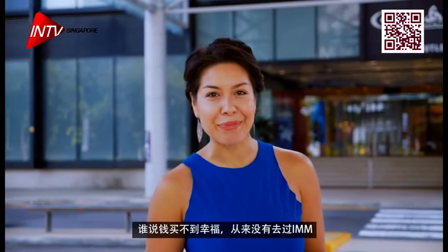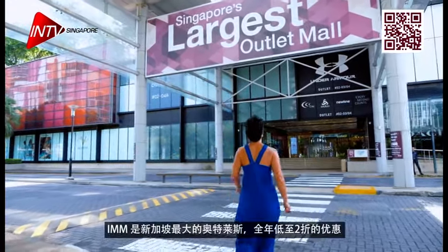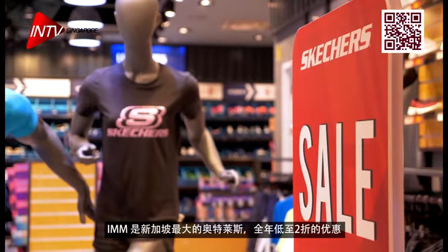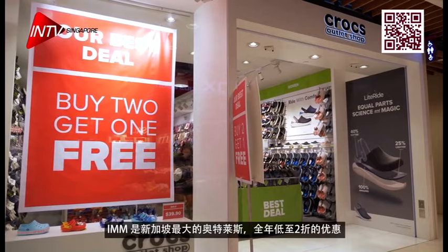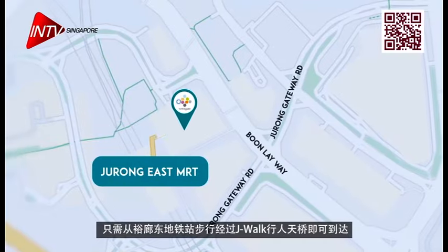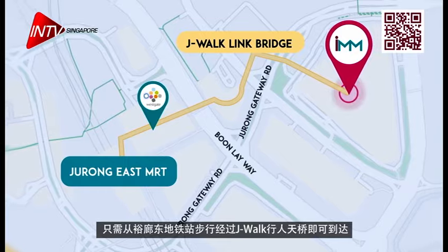Whoever said money can't buy happiness has never been to IMM. Let's go. This is Singapore's largest outlet mall. And the best thing is they all offer up to 80% discounts on international brands all year round. And to get here is easy. Just take the short walk from Jurong East MRT station via the Jaywalk Link Bridge.